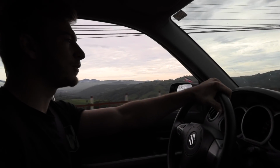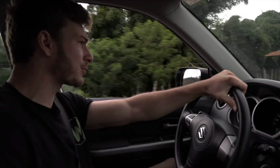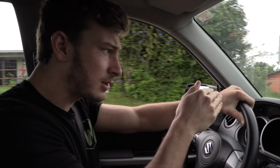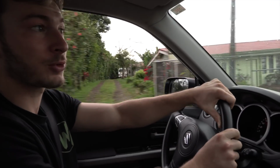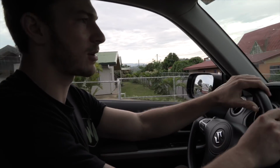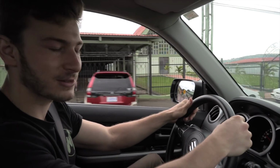What is going on, beautiful people? I am currently driving right now through a town on the top of a mountain here in Costa Rica. This is our last day of the trip. We're actually heading to the airport right now, but before we go straight to the airport, we decided to take a little bit of a detour and check out the Tarconos Bridge, which is famous for American crocodiles. It's got a nice population of American crocodiles just hanging out on the bank right underneath the bridge, so we can get some good shots of these monster-sized crocs.